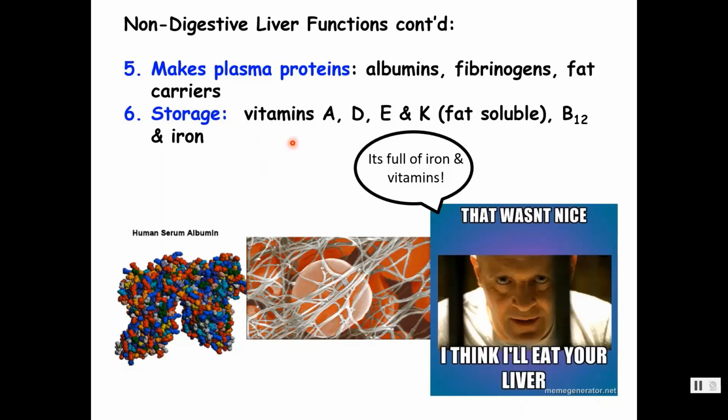But one of the other jobs of the liver is it stores vitamins, particularly our fat-soluble vitamins A, D, E, K. The way you remember which ones are fat-soluble, it's awful, but it's great. All dogs eat kittens. And so A, D, E, K, and then vitamin B12 it's going to store for us, and it also stores iron.